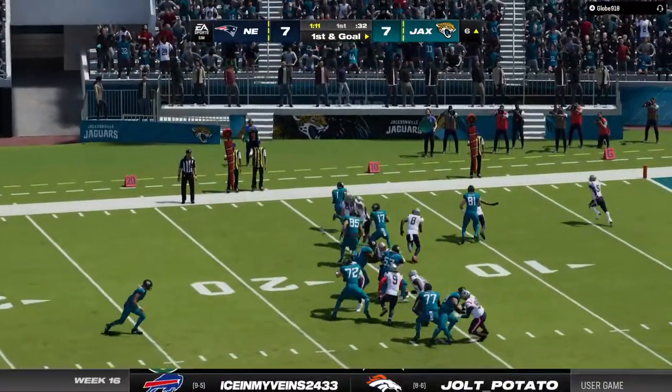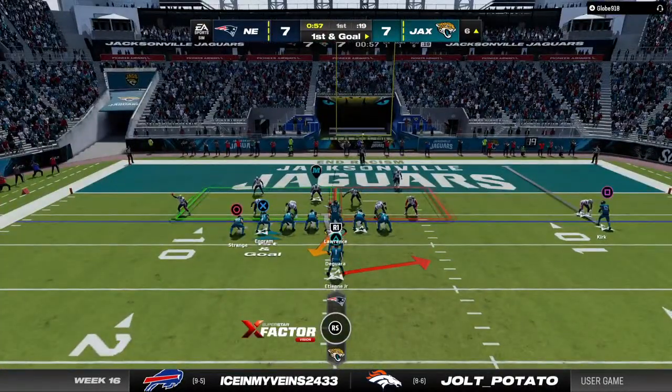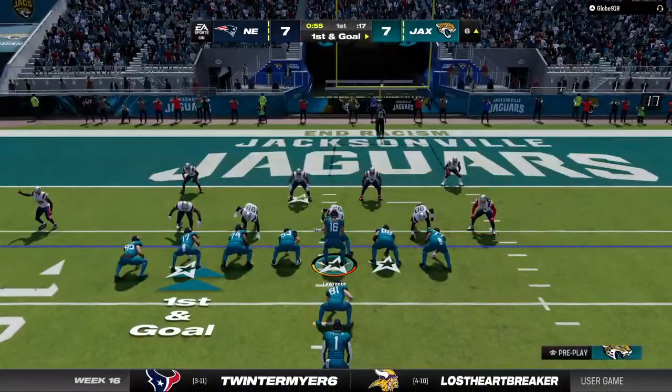Another 1st down. So far on this drive, let me do this little bit of math here. 4 plays, 3 first downs. That's a pretty good recipe for success.